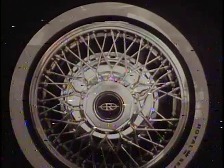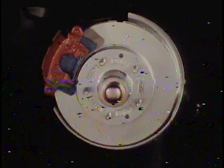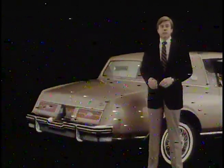Riviera disc brakes have special low-drag calipers as well as an audible wear feature which makes a chirping sound when the brake pads need replacement. Did you know that Riviera has 4-wheel independent suspension? It helps provide optimum tire contact with the road because each wheel can react to bumps independently. In conjunction with the Riviera suspension, electronic automatic level control is standard. It senses the load of passengers and luggage and automatically maintains the ride height.